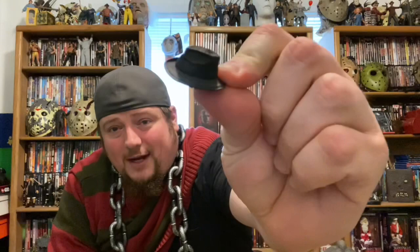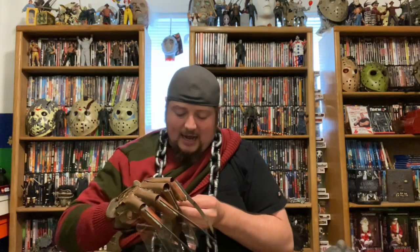The thing that's very important with the Freddy figure is his fedora. I love it when the fedora is removable instead of being stuck on his head. We do have quite a few interchangeable heads, which is probably going to be very difficult with this glove on. But I will surely do my best.